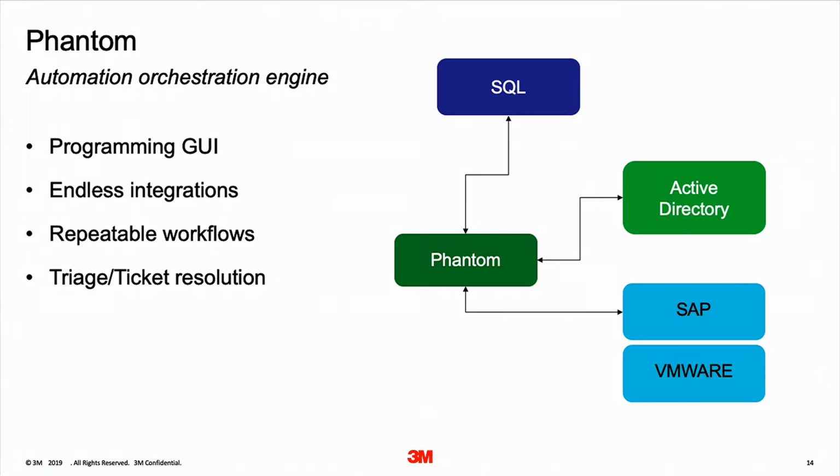With Phantom, since it deals with everything through an API, we can actually integrate with endless integrations. If we needed to talk to a system that doesn't have an API, we can leverage another RPA tool like Blue Prism. We have repeatable workflows. So now we can say, when these alerts are triggered, we send it in with a specific label in the container that gets passed to Phantom, and Phantom can just run those playbooks right off of that.